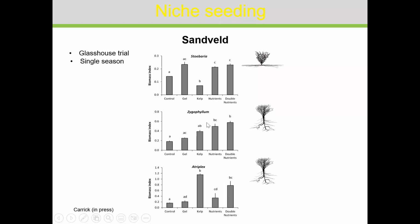In Zygophyllum, which is a non-succulent, the gel was not particularly effective. Zygophyllum responded to kelp, responded to nutrients, and responded a little bit more if you gave more nutrients. Atriplex, or saltbush, had a massive response to kelp, and the more nutrients you gave it, the more it grew. So if you have a look at the y-axis, you'll see this is by far the biggest response. So a control, you're getting a biomass index of kind of 0.2 up to 1 or 1.2 under the kelp treatment. So Atriplex responds very strongly to the input of nutrients and doesn't mind the salt that comes along with the kelp.